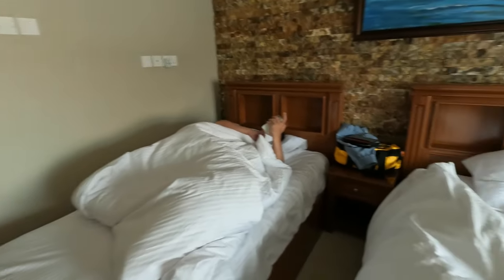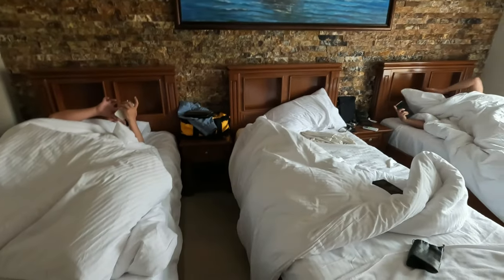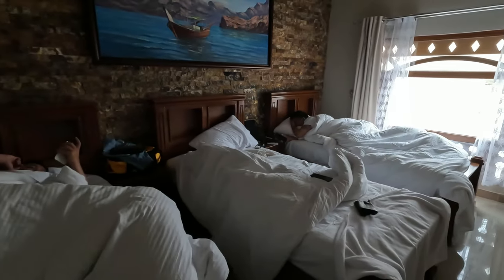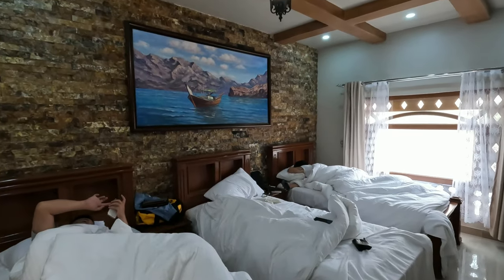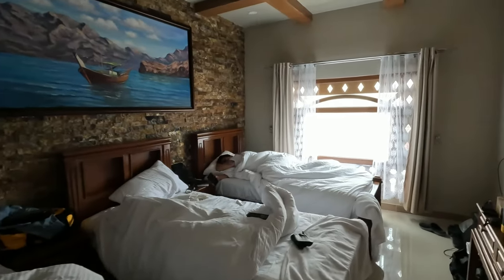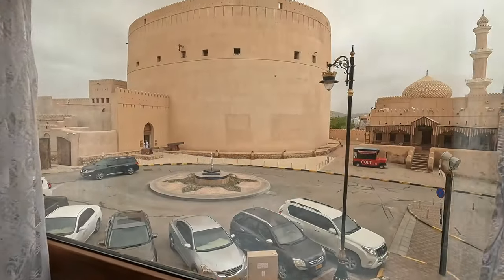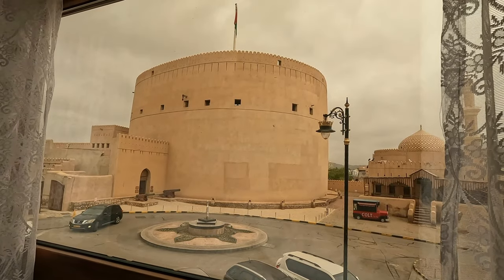It's another day. Thank you for the sunshine. Mga kasama ko, mga amigo, tulog pa. So this is our room, mga amigo. Let's light it up. Ito yung room namin. Tapos, just in front of our hotel, yan yung fort, the Nizwa Fort here in Oman.